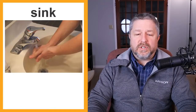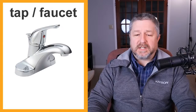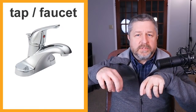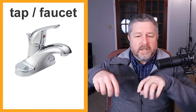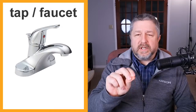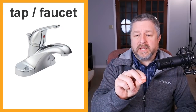So usually you will find a sink, and the sink will have a tap or faucet. Some have 2 knobs, one for hot water, one for cold. But most bathrooms now just have a lever, and you lift it up, and if you turn it one way, you get cold water, and if you turn it the other way, you get hot water.